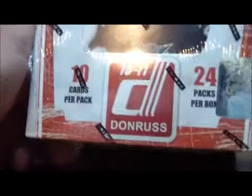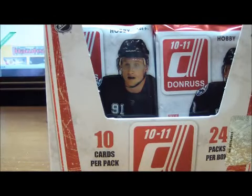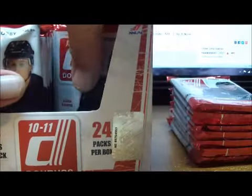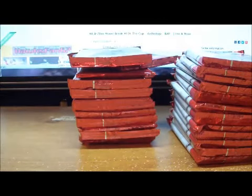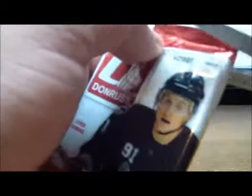All right, let's go into Donruss. 10-11 Donruss. And our serial number, 897-64953. So here we go with Donruss. And our checklist. Throw away the Elite checklist. There we go. 10-11 Donruss, here we go, pack number one.